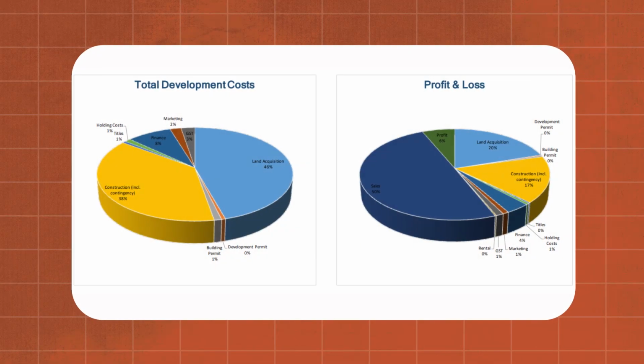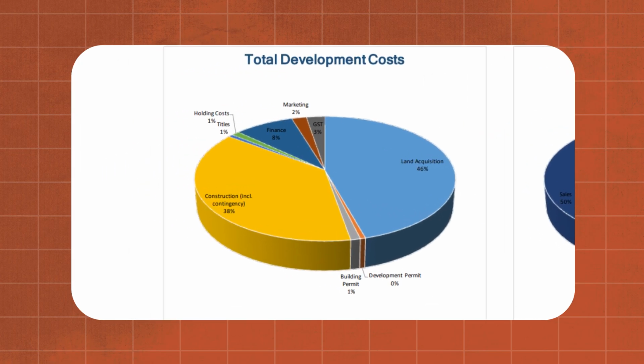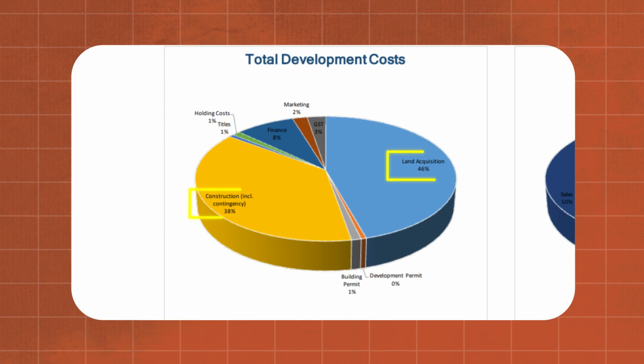Awesome. So what else we got? The next tab is essentially a couple of pie charts. It breaks down all the categories that we've got, the land acquisition, the design costs, and it gives you a percentage of where the costs on the project are lying. As you can see, the land acquisition and the construction costs make up the majority of your total development cost, which is why it's so important that you get those right. You need to know what you can secure the site for, what it's going to cost you to build, and what you're going to sell it for.